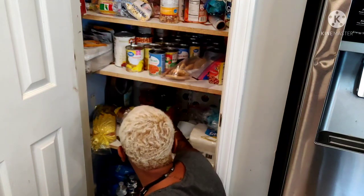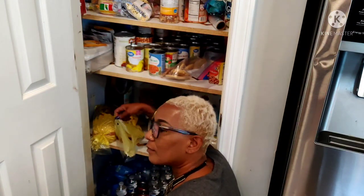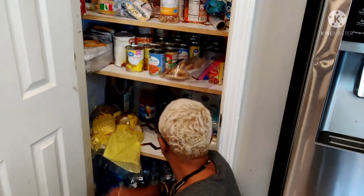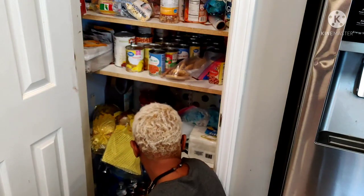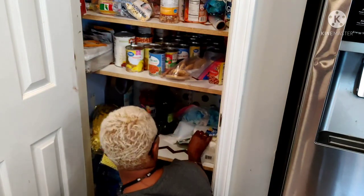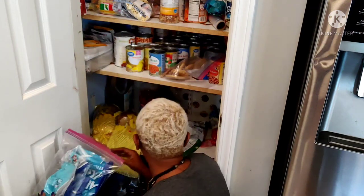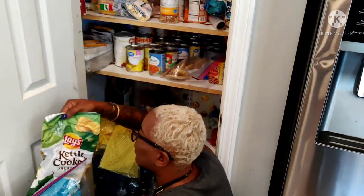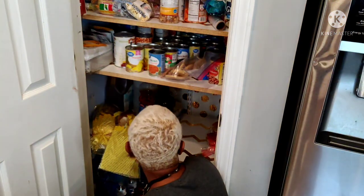The bread. This is how the bread ends up, no tie on it, just opened up like that. A bread issue. I was looking for these. See, we can't find anything. The chips end up like this, probably stale because they're open. We need some chip clips.